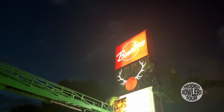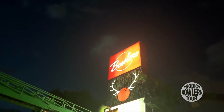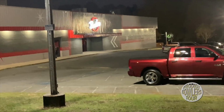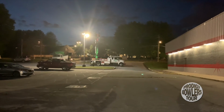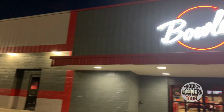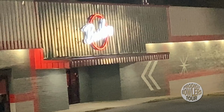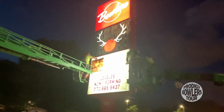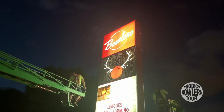But you have now seen the transformation of Brunswick Zone Roswell into Bowlero Roswell. The sign is up. The sign on the building is up. That's where they've been working on the sign, up by the street. And that's where they put up the sign earlier. And with that, I think we're going to sign off.